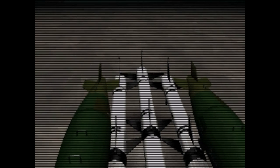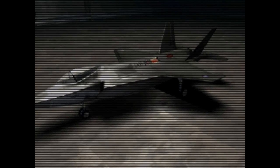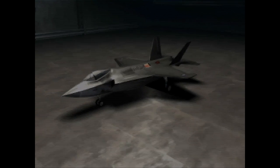In addition, the X-35's wing sweep and raked inlet lips allow it to easily operate at low speeds, a key requirement for air-to-ground combat. The Lockheed Martin X-35 is an extremely cost-effective package of high-technology weaponry.